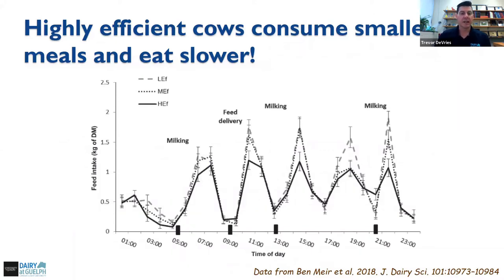And this is some data that comes actually out of Israel, where they're looking at cows and classifying cows based on efficiency, and a lot of interest in the industry in terms of creating or identifying more efficient animals. They identified cows as being either low, medium, or high efficiency. And what they observed, interestingly, was that those cows that were the most efficient, the high efficient, as seen in the solid black line on the graph in front of you, had a different eating pattern than those cows that were less efficient.